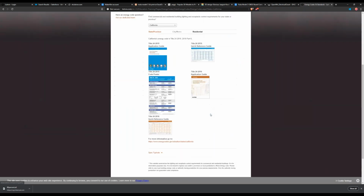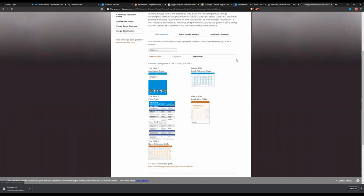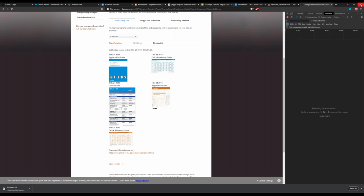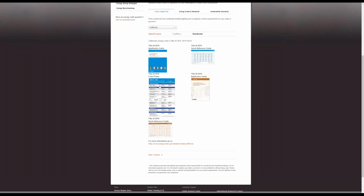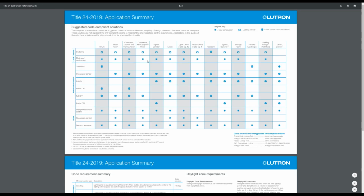So on this website, you can see here that I've got a couple of cool reference guides. One of those is an entire application guide that's available as a PDF. The one that I like quite a bit is this quick reference guide. This quick reference guide, if it loads, there we go, is a great way to quickly identify what's going to be required for a space. So you can see here it shows the space type. Up here we have the key that shows us the type of construction that's going on. And then that symbol would indicate what we need.